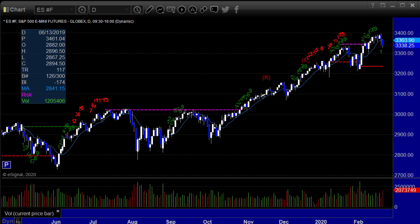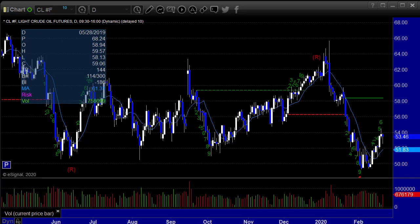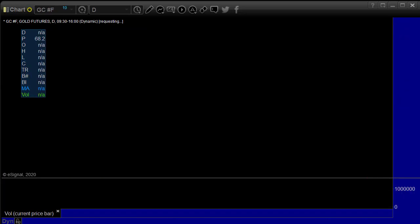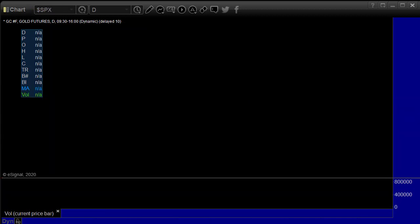So here's the ES front month futures contract. This is the daily chart of the broad market and futures form. We did roll over a bit here and picked up some speed to the downside on Thursday and Friday in particular, obviously. Crude oil down 42 cents to 53.46, but a little bit off the lows. Gold up 25.14 or 0.4. Breakout in gold despite the 13 sell signal. Markets are shaking that off.